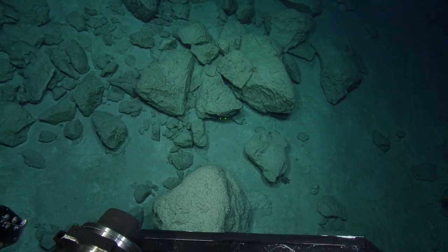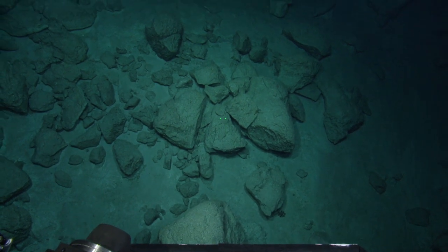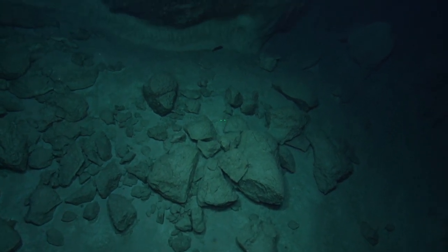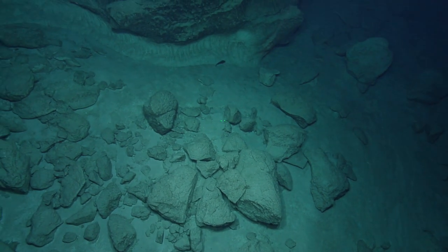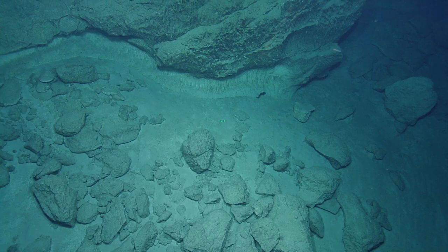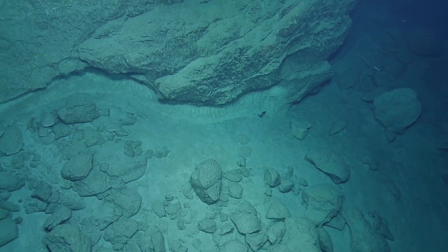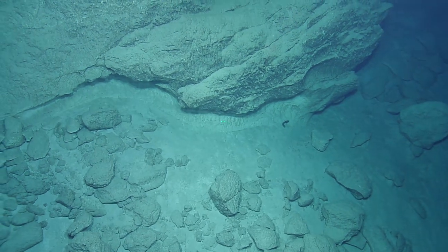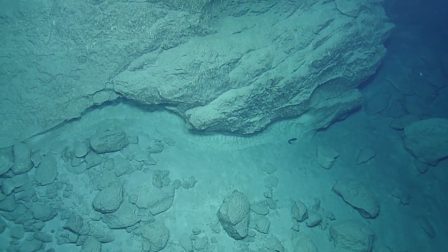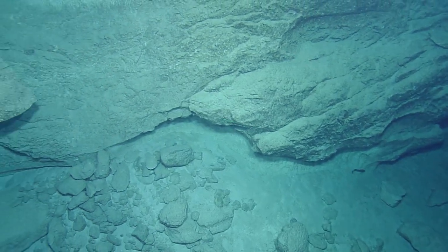Yeah, this thin limestone, right there. Little rat tail hanging out there next to the rock.